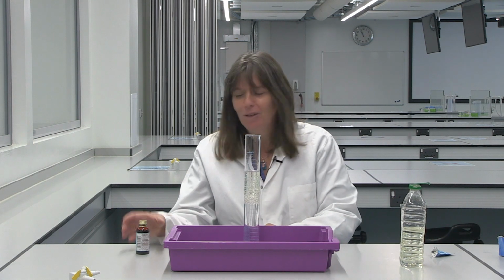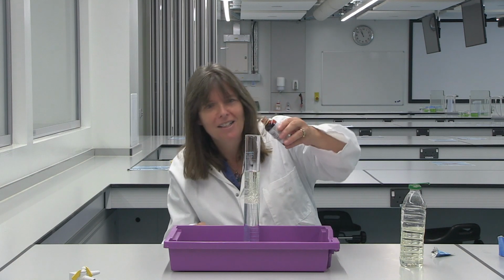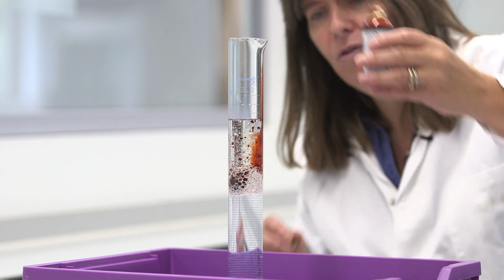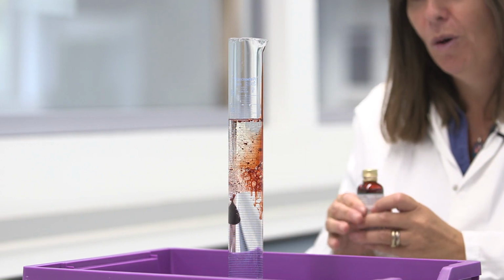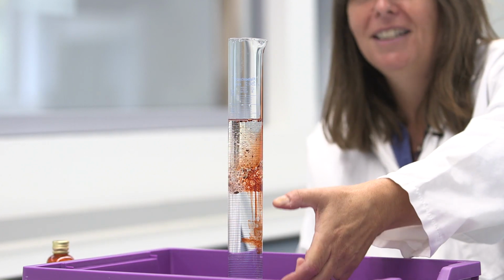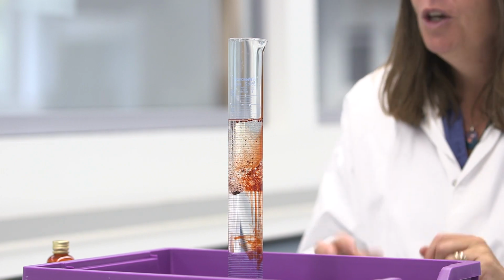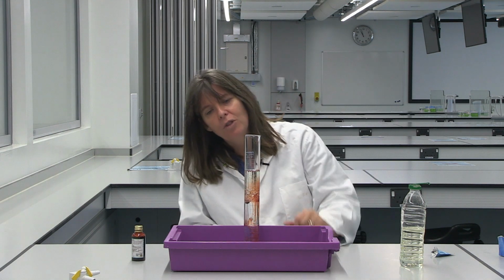Now that looks quite nice, but what I want is a layer underneath that's magma. And we know magma's not clear, obviously. When it's hot and liquid, it's usually red. So let's add some red food dye. There it goes, down through the oil and into the water. So hopefully that little bubble should explode, and what we'll end up with is a nice layer of red material here. So this is what it's like usually in the earth, where we have nice quiet conditions, a bit of liquid, lots and lots of solid rock sitting on top, which is what our oil represents.